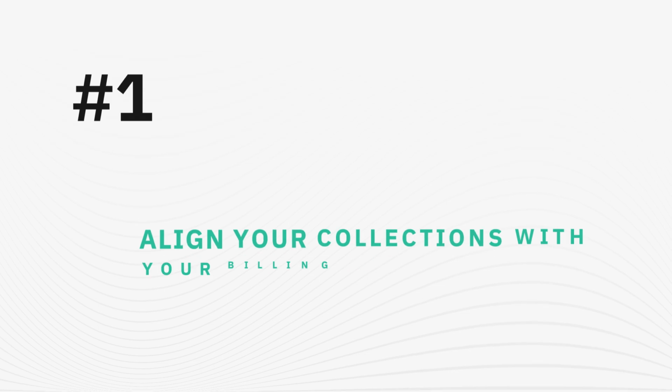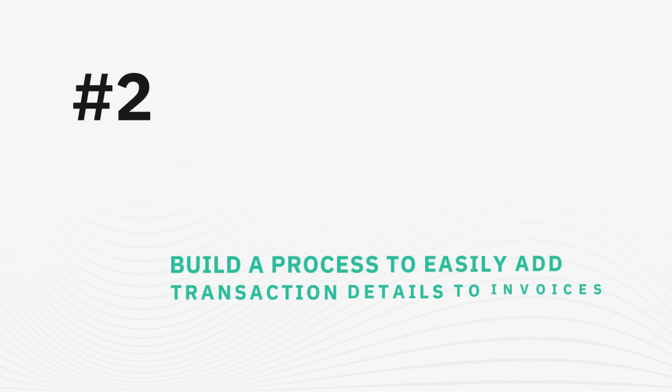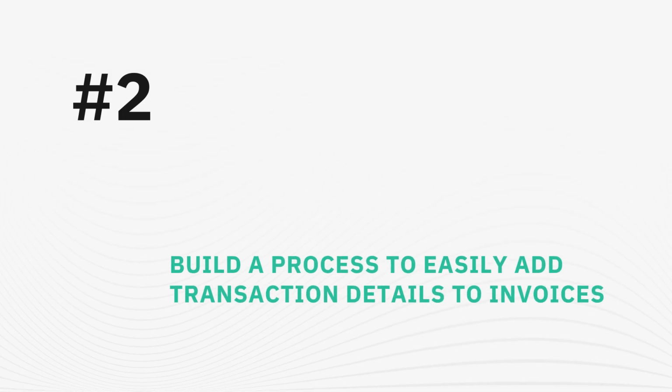First, align your collections with your billing structures. To the extent that you have monthly recurring work, get those payments automated so that way you're not chasing down collections on a monthly basis. Next, for any of your transaction level work, make sure you have a process to get that information into your accounting system and onto an invoice, and streamline that process so you can send out invoices early on the next month. We'll talk more about that later.